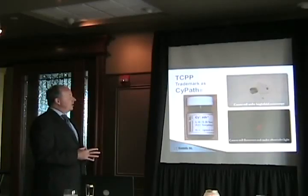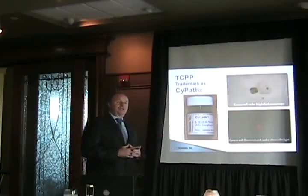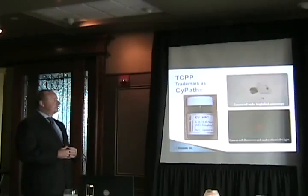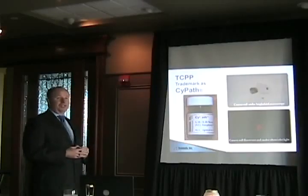Right now, the art and the nuance of reading for a cytopathologist to read cancer cells with white light, it's a lot of art. It's not a simple process, and it takes a lot of human overhead, experienced overhead to read those.